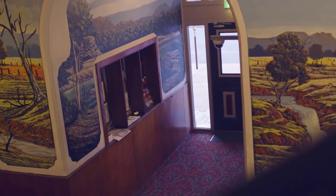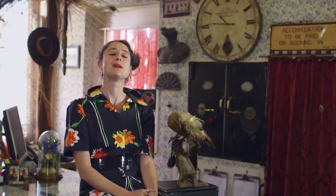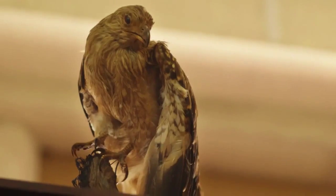We get lots of film crews that come in and stay, and we'll be partway through booking in, and then they sit back and look up and think, I've had people squeal and scream, like, how did I not notice that? Oh my God, look at all those birds.